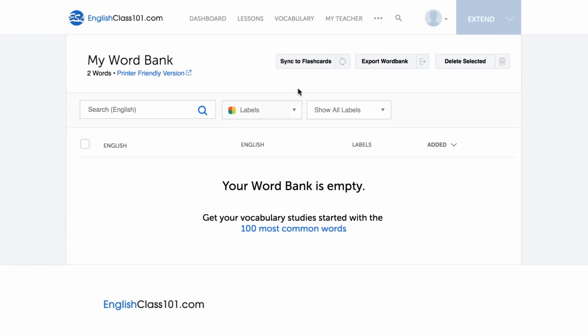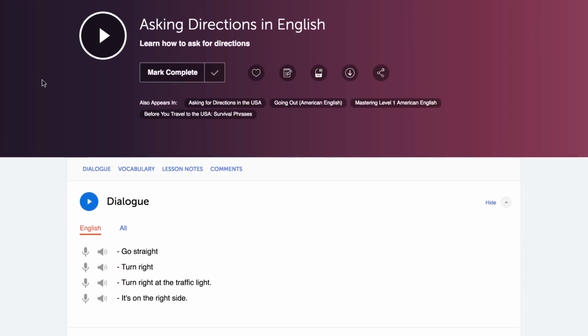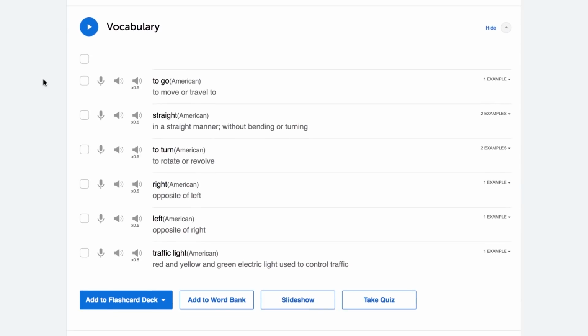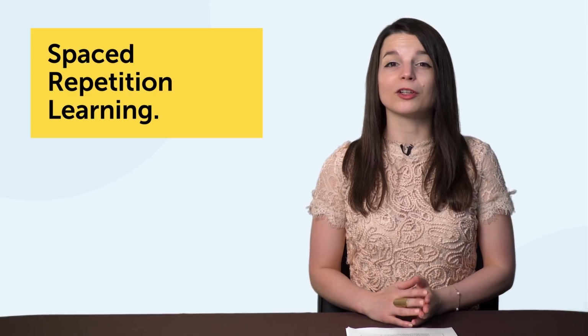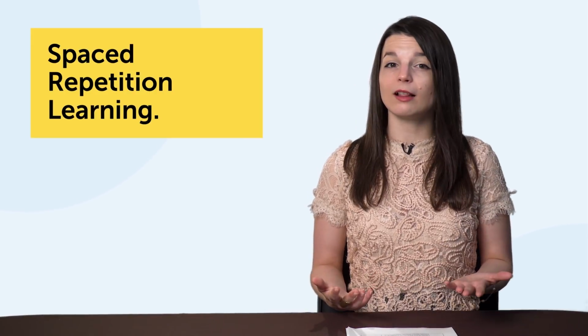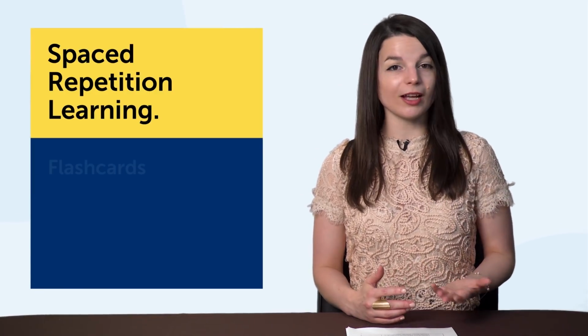This is your personal collection of words. When you come across new words or phrases in our lessons or vocab lists, you can save them to the word bank. And the result is you have a collection of words and phrases that match your interests and lifestyle, your language learning profile. Number 4, spaced repetition learning. A great way to learn new words fast. The technology that helps you apply this method is flashcards.